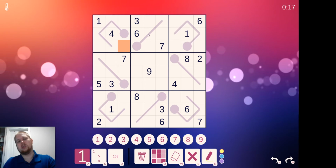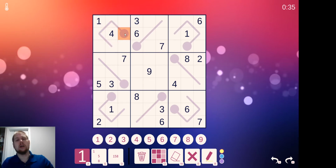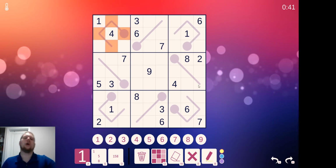The little bulbs and lines that are in here are thermometers. In this variant, when you start at the bulb and make your way up, the digits have to be strictly increasing. So if, say, I placed a 3 here, it would have to be at least a 5 here, and then larger as we go up.